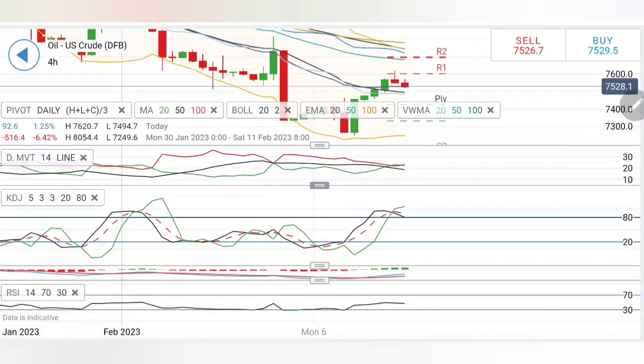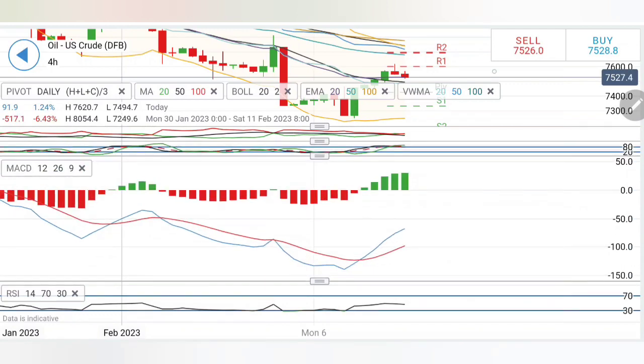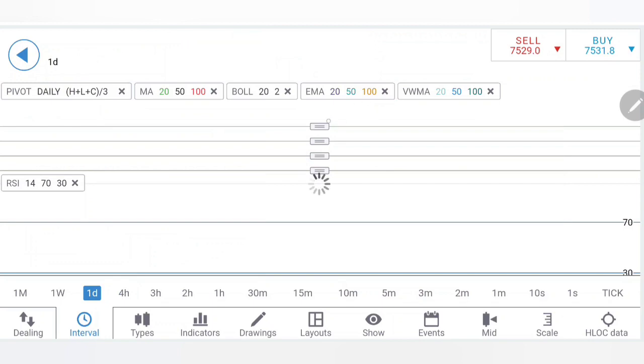Directional movement is moderately bearish, crossing over again. Stochastic was overbought and is now looking forward to a drop. The MACD is divergent and bullish, and I told you in the morning analysis the similar story, that it is trading bearish. Now it is looking forward to a little upward move, and it has achieved 76.2 levels. Stochastic is looking downwards, RSI looking down here.